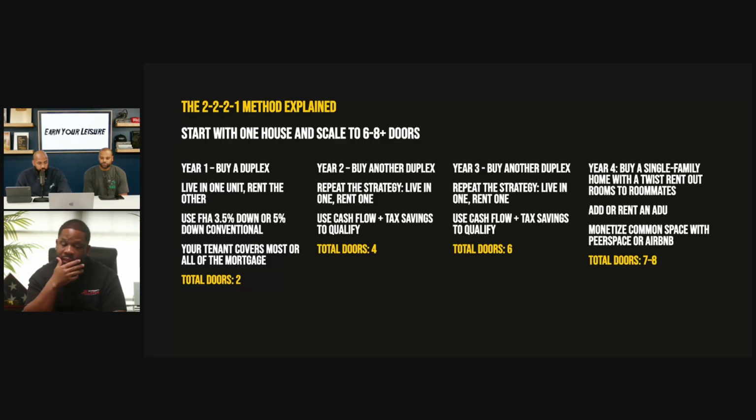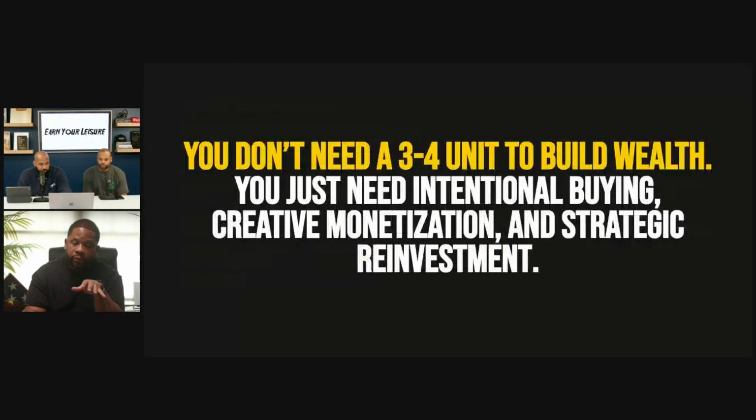So this is a strategy that I've done for years with hundreds of my clients, and they've scaled and built their portfolio this way. So again, you guys take a screenshot. You can go through this on your own, but the truth of it is, you don't need a 3 or 4 unit to build wealth. You just need intentional buying and creative monetization with strategic reinvestment to build wealth in real estate.